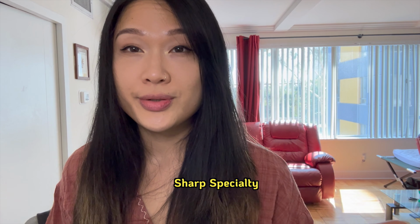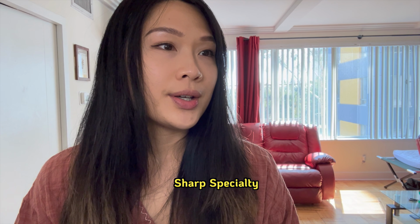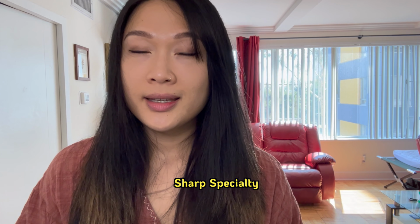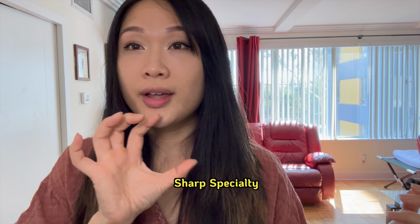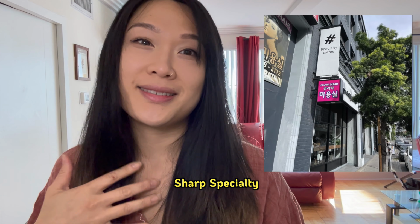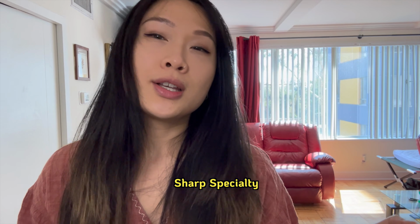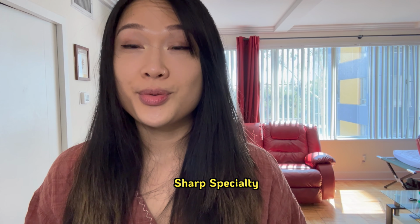Next coffee shop that I want to talk about is Sharp Specialty. I think the ambiance itself is a good 6 out of 10, and the reason is because there's no parking. There are meters on the street, but it is in a busier area with other competitor restaurants and cafes and Korean barbecue and all that near the Chapman Plaza. So it could be challenging if you're looking to drive there.